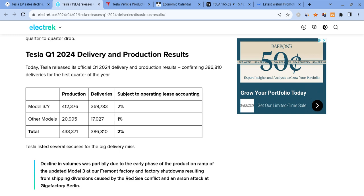And on top of that, I just want to make it clear that Tesla is still way ahead of the game in terms of AI development and other things like that. So in a way, Tesla's still ahead of the game. They're still doing very well compared to their competitors.